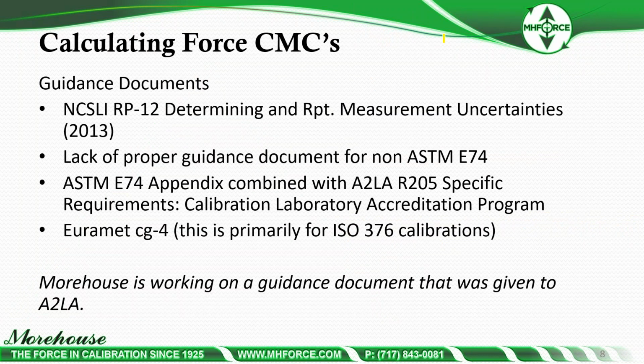Now, calculating force CMCs. CMCs are calibration and measurement capabilities. The guidance documents currently out there include NCSLI RP12, Determining and Reporting Measurement Uncertainties. There's really a lack of proper guidance documents for non-ASTM E74 calibrations. With E74, you can use a combination of the appendix with A2LA R205, specific requirements, which is a pretty good foundational piece. And for ISO 376 calibrations, if you're doing calibration in accordance with 7500 or doing a CMC analysis to ISO 376, EURAMET cg-4 is an excellent document.